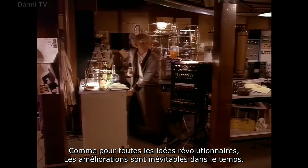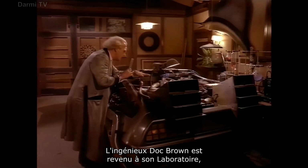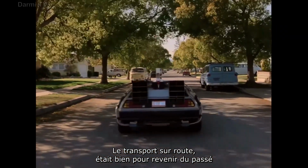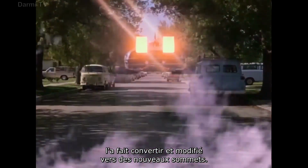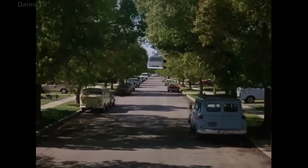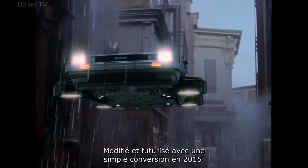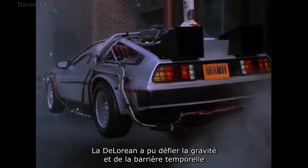As with all groundbreaking ideas, improvements are inevitable. In time, the ever-ingenious Doc Brown returned to his laboratory for a complete reworking of the DeLorean concept. Ground transportation as a mode of travel was fine for blasting back to the past. But for traveling forward to the future, Doc Brown took the DeLorean concept to new heights. Modified and futurized with a simple hover conversion from the year 2015, the DeLorean was able to defy gravity as well as the time barrier.